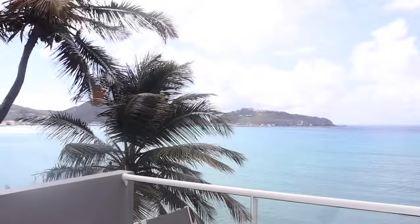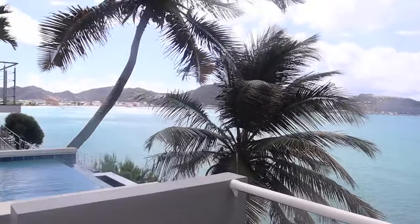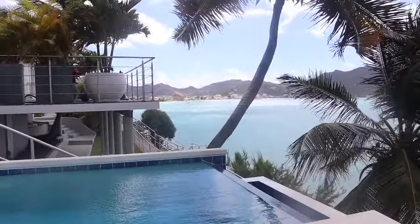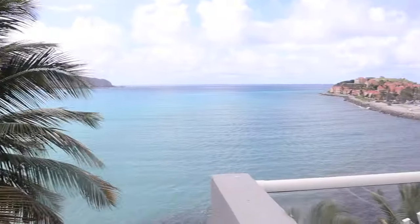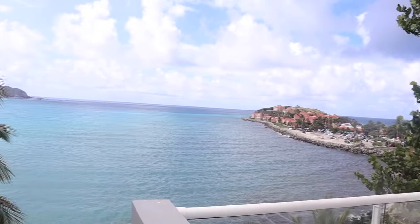Hey, friends. Good morning. Sadly, it's our last morning in St. Maarten. It's the last time I'm going to wake up to this amazing view for right now, so let's take a look. One last look at it. Definitely visit St. Maarten. St. Maarten is just amazing. I wish I could stay and live here, but we can't and it's time to go.